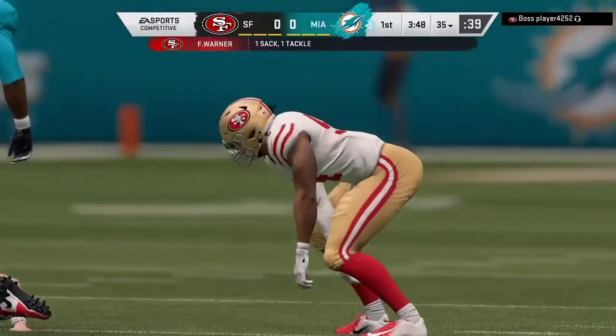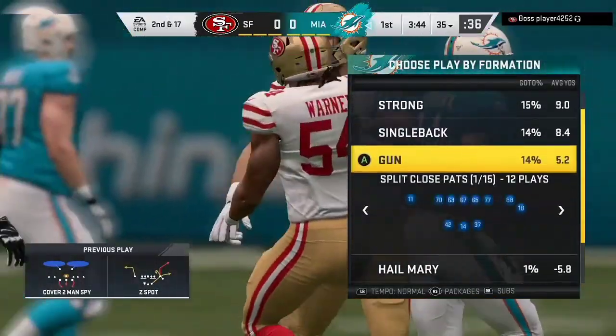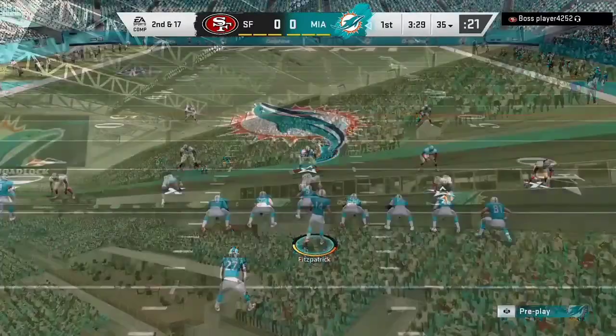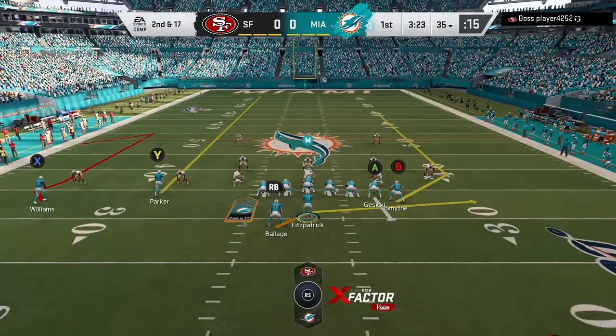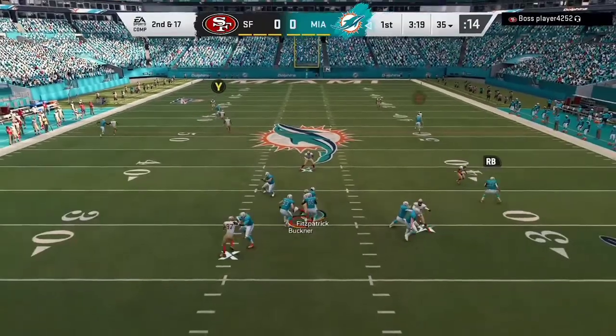Nowhere to escape, and he goes down. Credit the sack to Fred Warner. And we say it all the time, have to be able to get rid of the ball sooner than that. You have to help your offensive line out. They're going to protect you as best they can. And if you're getting 3 to 5 seconds to throw the ball, they're doing a really nice job. But when you hold it and give up a sack, you're really almost discrediting their work.